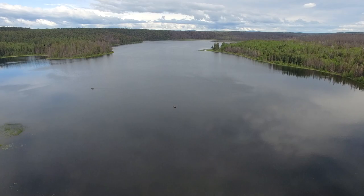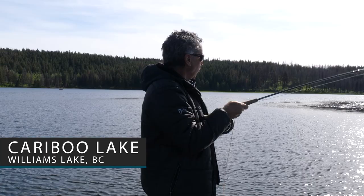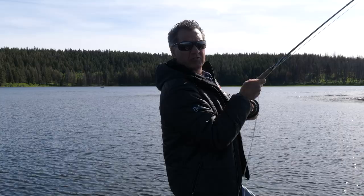Up here, this whole trophy rainbows. And the beauty of this lake is all the Pannask. They're all Pannask, high flying rainbows. Of course, it's early, we just got out here, so we're expecting mayflies today. We know these lakes are full of mayflies. We know there's big caddis hatches, the traveling sedge.